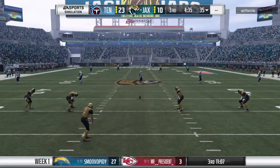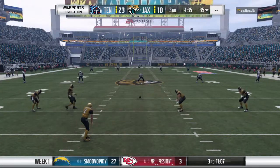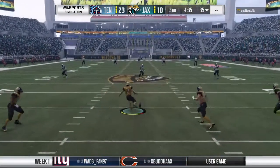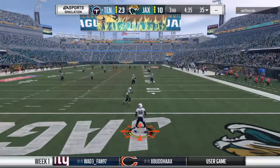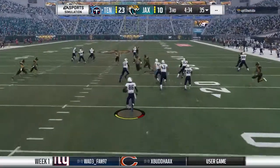So a good drive there to begin quarter number 3, but they're only able to shave 3 points off that lead. And now you put the pressure on your defense, who didn't particularly play all that well in the first half. But they're going to need to step it up here and make some plays if these guys are going to have any chance. This fielded a few yards into the end zone.